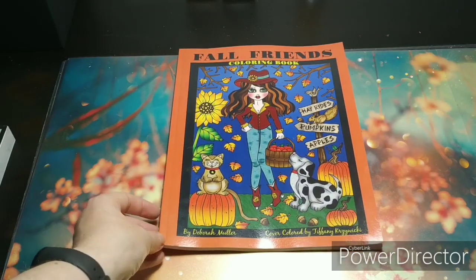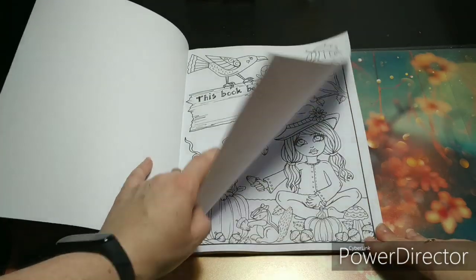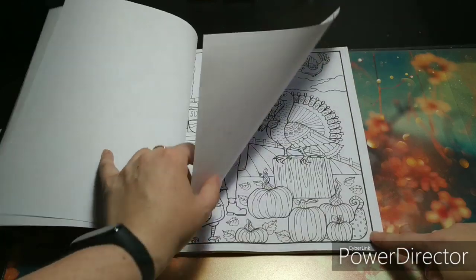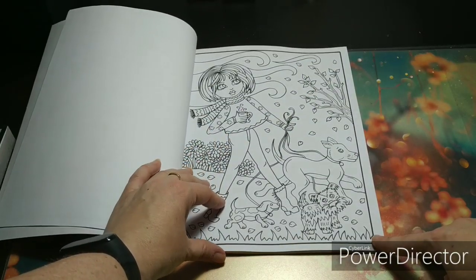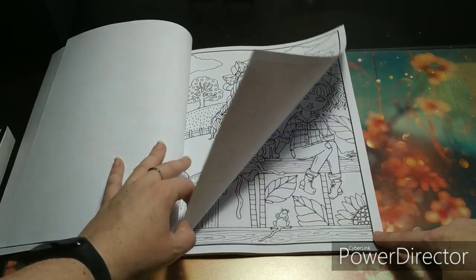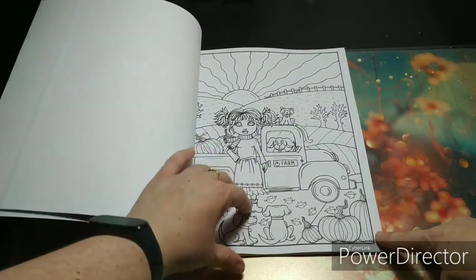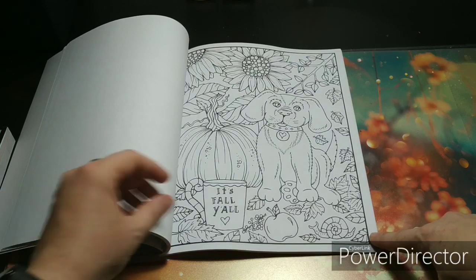And I also got Fall Friends. Again, sorry for the glare. It's early in the morning still when I'm filming this, and I've put on different lamps. So I hope it will all be fairly well visible. And this book contains fall pictures with different animals and pumpkins and just autumn scenes. I've seen this on Jen's channel, and I adored it. So this is more a cute style, while the Gothic Beauty could be or can be a bit creepy. So I'm going to skip a few pages, but I hope you get a decent idea of what to expect in this book.